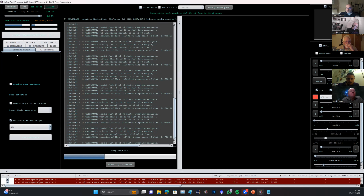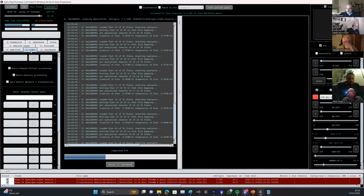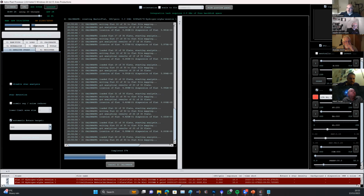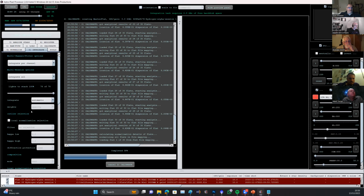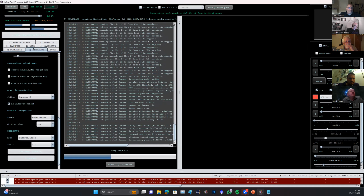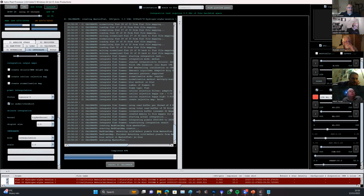While it's doing that, I'll jump through the other sections. The main ones are obviously load, analyze stars, and then you can jump directly to integration. You don't necessarily have to do all of the steps, but some might be relevant, for example if you're doing mosaics, and I'll show you that in a wee minute. So here is the integrate tab: you've got load, analyze stars, and integrate. I'll explain why we've done the analyze stars in a second.